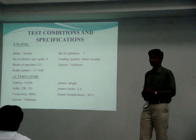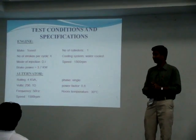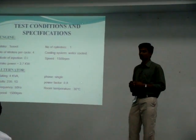Regarding the specification of our engine and alternator, our engine is named the Texwell engine, having 1 cylinder and 4 strokes per cycle. The cooling system we use is water cooling, and the speed is 1500 rpm.